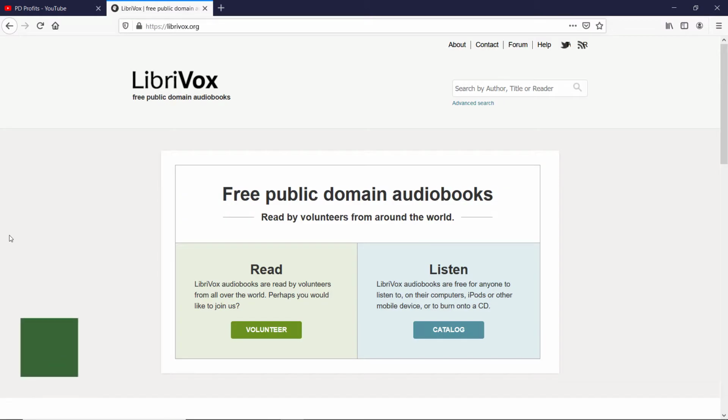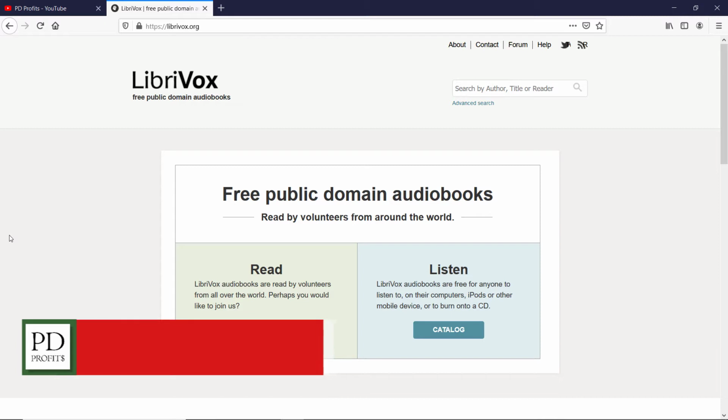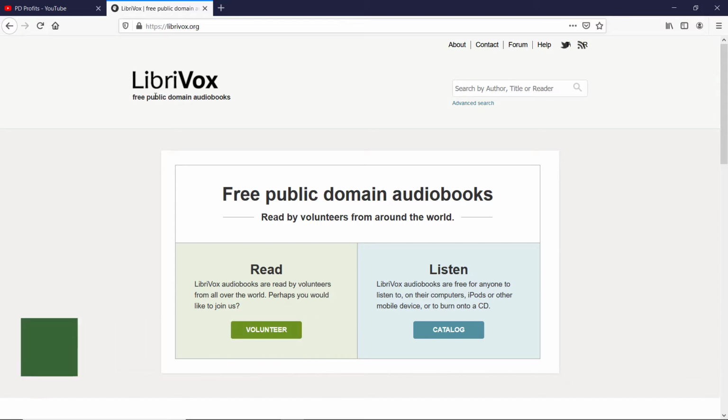The site which I'm gonna show you today is called Librivox, and you can find it at www.librivox.org. On the home page, we can see that the site is run by volunteers from around the world, and you can check their catalog or become a volunteer.